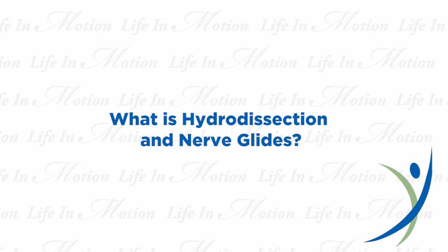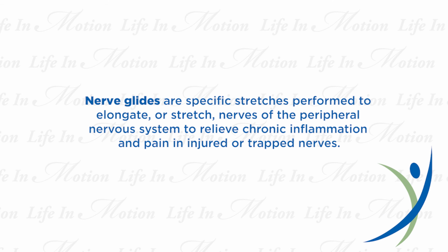Well, nerve glides are essentially, and in my fellowship, we would refer people to hand therapists to work on nerve gliding, working on range of motion, trying to get your tendons and nerves to glide more easily, so they won't get stuck and adhere as easily.